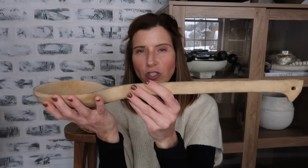Next item from the antique store is just this primitive wooden scoop. It's huge. I mean, this is probably, I don't know, 18 inches long, very wide, but I just have it hanging on that new shelf in my kitchen on the S hooks for now. I'm not sure. I'm doing the rest of my kitchen decorating coming up, so this may go. This would also look really cool just sitting on the open shelves in the kitchen, but it does also look really nice hanging on those S hooks. But this was from the antique store.